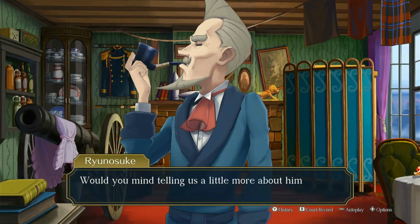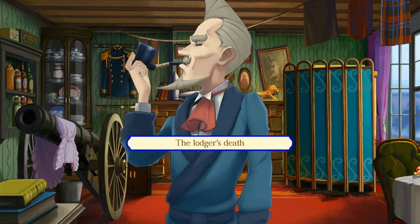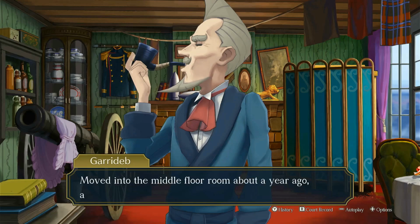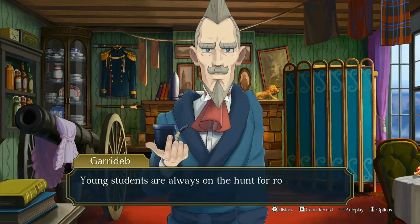Would you mind telling us a little more about him? Duncan Ross, eh? Yes, Duncan Ross. Young chap was attending an art school. Had to work to pay for it, mind. Moved into the middle floor room about a year ago. After that criminal, Selden, was arrested. Young students are always on the hunt for a room with a history behind them. A history of cheap rent, maybe.